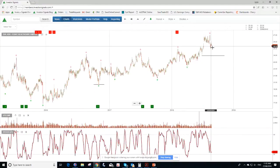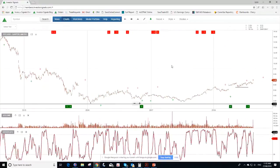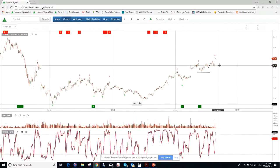Sonic, so I like this on a pullback below $25. So that's one you should add to your notes. Santos, keep an eye on this. Any weakness in oil prices, if you could pick Santos up sub 650, I think that's good buying.